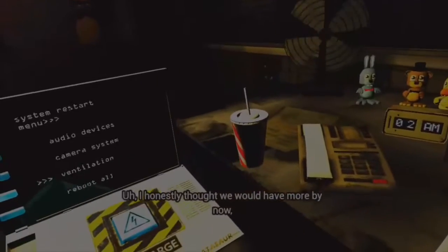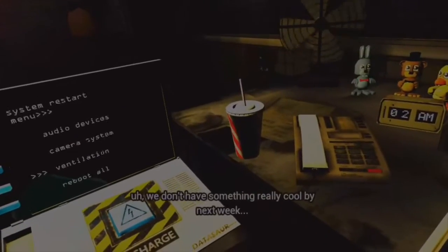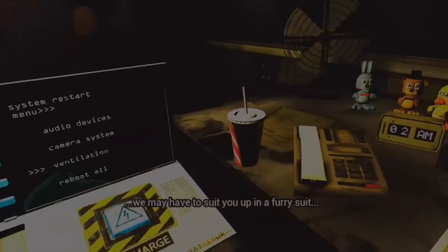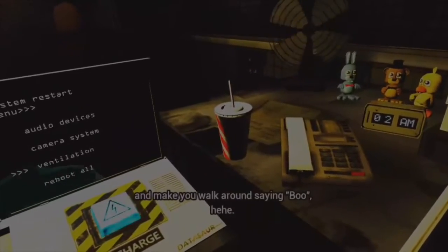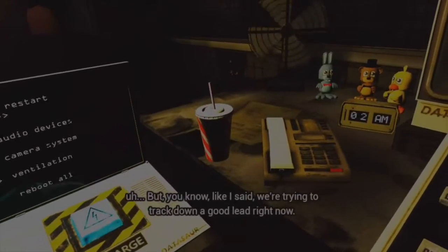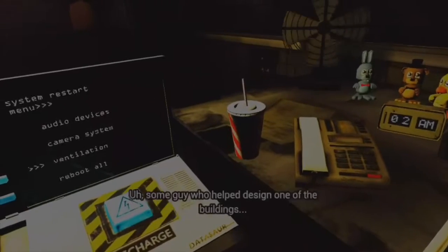Right now the place is basically just flashing lights and spooky props. But I honestly thought we'd have more by now. If we don't have something really cool by next week, we may have to suit you up in a furry suit and make you walk around saying, boo. But like I said, we're trying to track down a good lead right now.